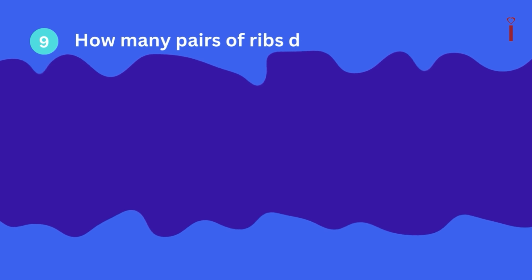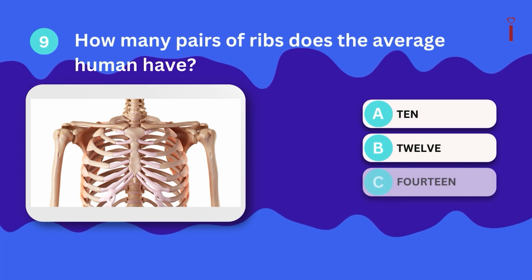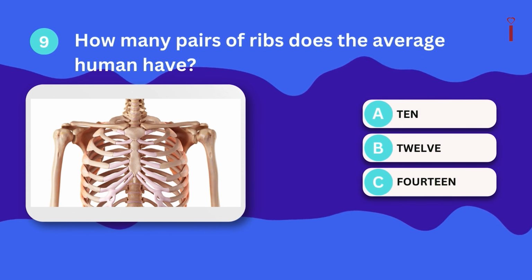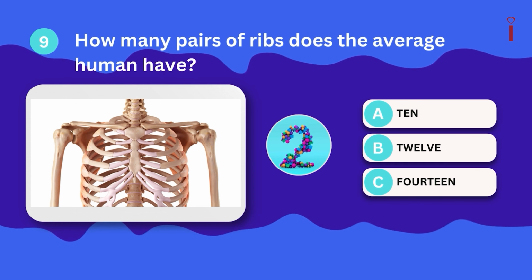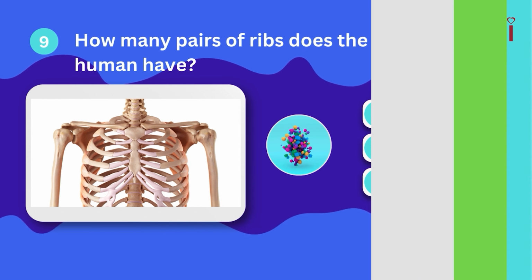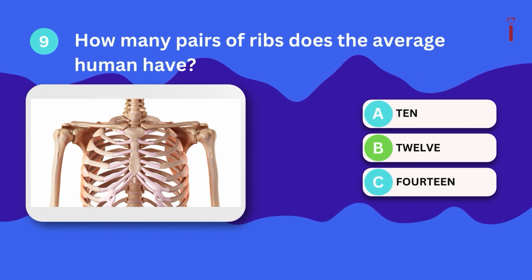Question number 9. How many pairs of ribs does the average human have? A. 10, B. 12, C. 14. Correct answer, 12.